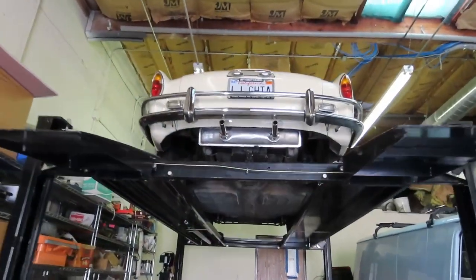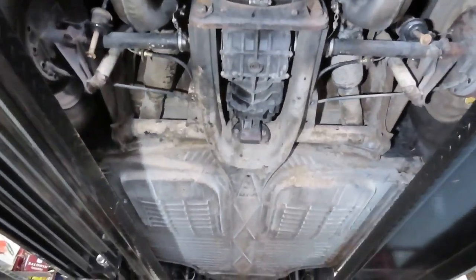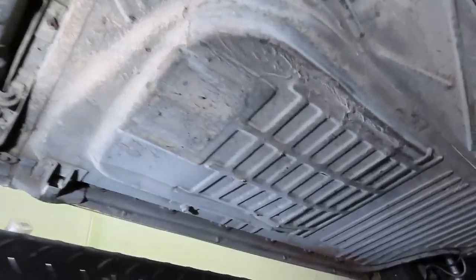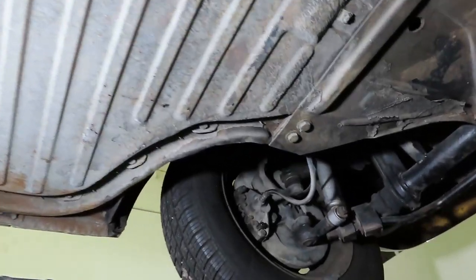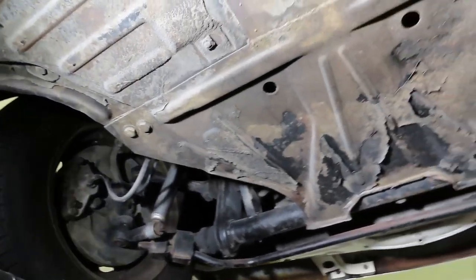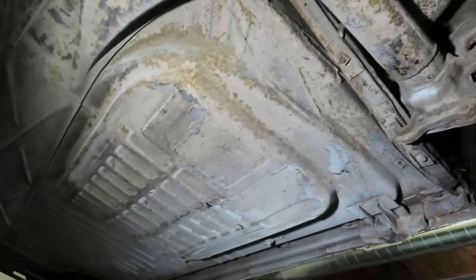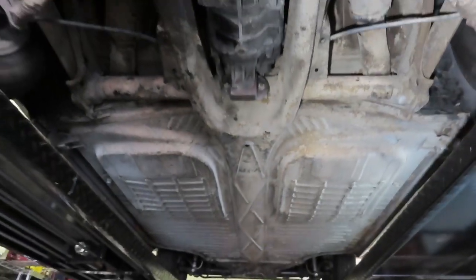Okay, we're gonna head underneath the Karmann Ghia, and boy, just beautiful. The floors are fantastic. Sorry about the lighting in here, it's artificial. It's my Southern California shop. It's not quite as good lighting as my place up north, but check out these floors, inner sills, really nice, great shape throughout. Just a very nice original car under here.